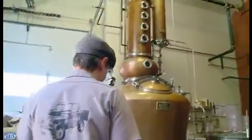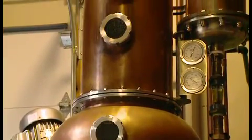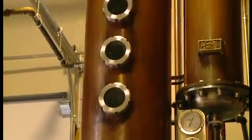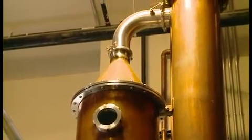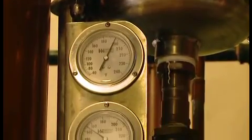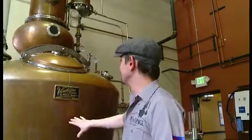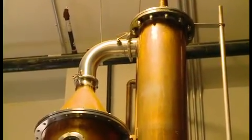This is a 550-gallon copper pot still. It's actually a compound still because of the column on top. The traditional pot stills just had a big neck. We add an enormous amount of calories here through a steam jacket. The alcohol boils off at 172 degrees Fahrenheit. Goes from liquid to vapor, travels about 12 feet, and then gets recondensed back into liquid.